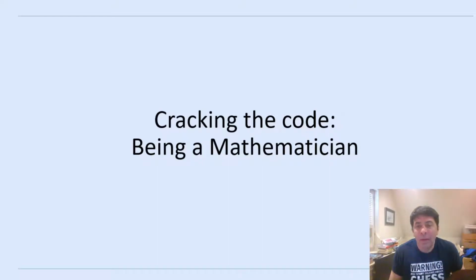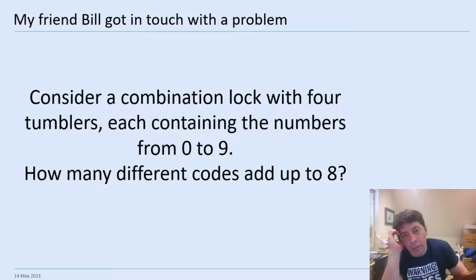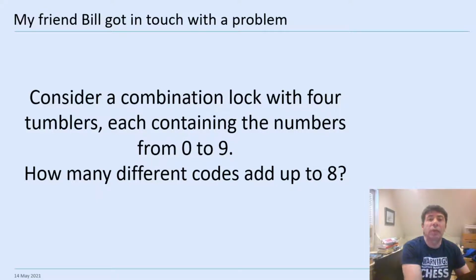My friend Bill got in touch with an interesting mathematics problem, and I thought it was a great thing to look at and also to think about what it's like to be a mathematician. So the problem is this: consider a combination lock, like the sort of lock you might have on a bicycle, with 4 tumblers. Each tumbler contains the numbers from 0 to 9. And the question is, how many different codes can we make that add up to 8?